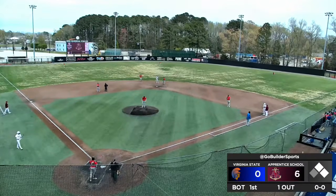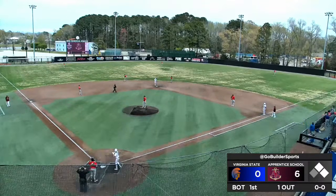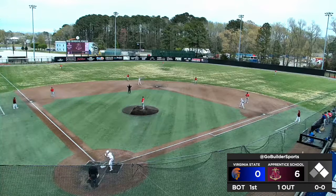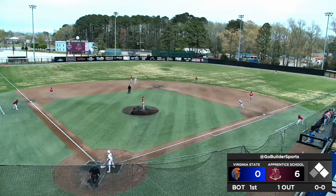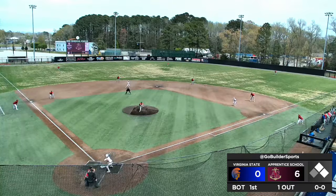So that'll take us back to the top of the order, and Nate Yeary as the Builders have now batted around. So Builders so far have put up 6 runs on 6 hits here in the bottom of the first. Nate Yeary doubled to left his first at-bat.